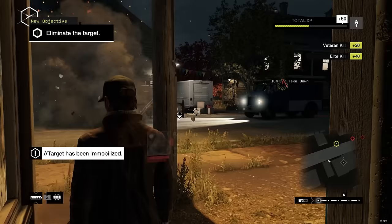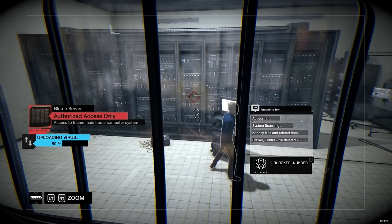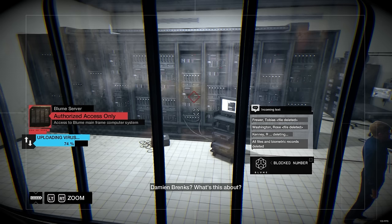we'll head off to infiltrate Bloom headquarters. After sneaking past all the security, Aiden will upload T-Bone's virus into the main system, wiping his biometrics and giving him backdoor access to the CTOS again. Before leaving, we overhear that our good pal Damien is here in the building.